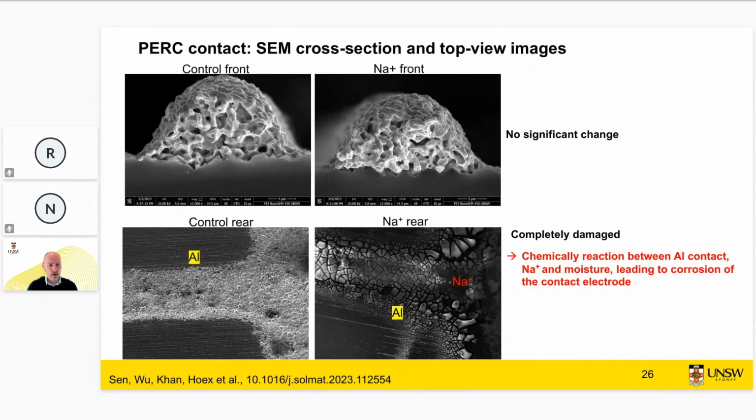And then we started looking deeper into that, and we looked at cross-sectional SEM images, scanning electron microscope. If we look at PERC, we see that the front contact before and after testing looks the same, but the rear contact is heavily corroded. But because of the PERC's unique structure, where we have aluminum alloying with silicon in the process, this part of the solar cell is actually not affected by this corrosion. So even though the outer layer is corroded, it's not affecting the series resistance as much. The contact with silicon is still there, because it's just alloyed in. But it's the first indication that aluminium could be a problem here in terms of sensitivity.